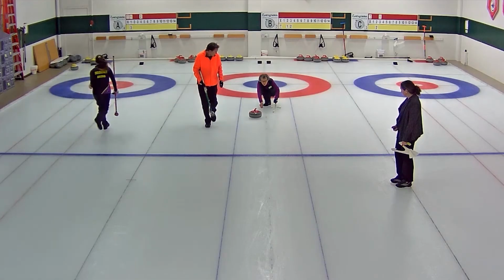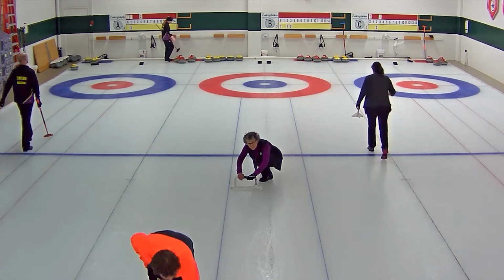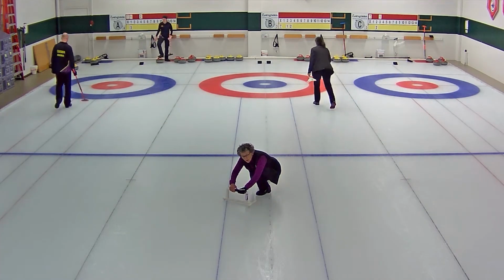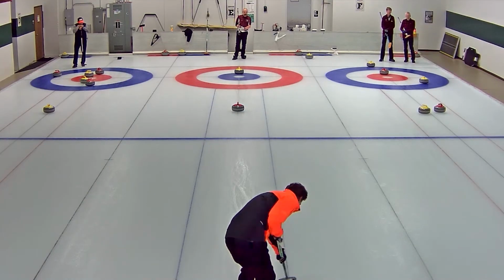At any rate, here's Dana Watson's first stone of the fourth end. She's giving it a good look there. And Kevin's getting some exercise.